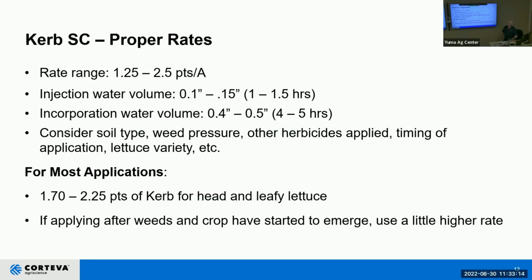You should consider the soil type, weed pressure, other herbicides that are applied, timing of application, as well as lettuce variety when it comes to dialing in on these different Curb rates. But for most applications, it's going to be somewhere between 1.7 and 2.25 pints for both head and leaf lettuce. If you're going to be applying after the crop starts to emerge, you might consider using slightly higher rates.